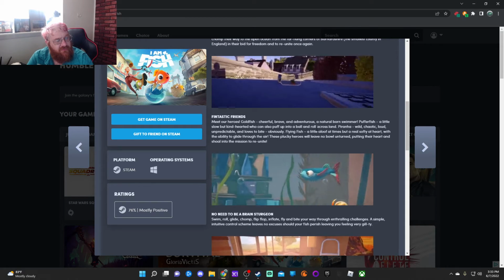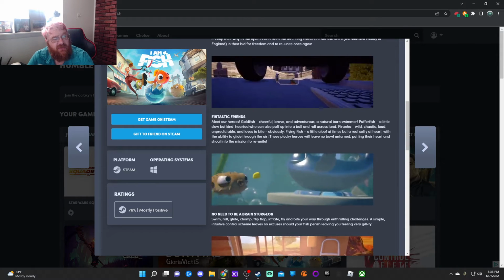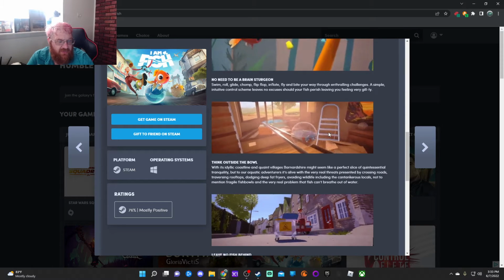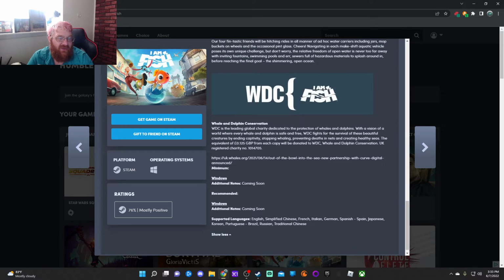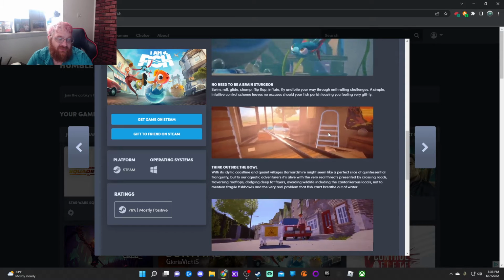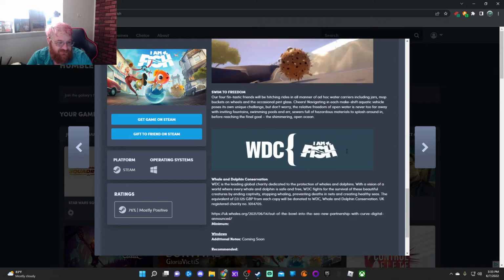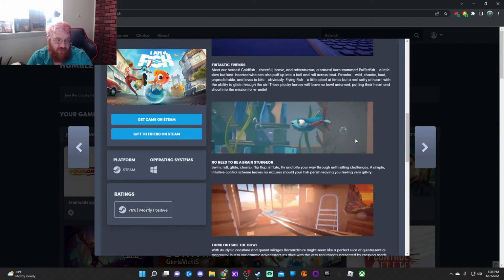Flying fish, a little aloof at times, but a real softy at heart, with the ability to glide through the air. These plucky heroes will leave no bowl unturned, putting their heart and soul, that's a pun, into the mission to reunite. So basically, yeah, you have to do these sorts of puzzles based on the types of fish that you have, to get to the ocean. And they're like pretty complicated too. And you have to make sure you don't pop your bubbles. So I can see this getting like a very mostly positive rating.